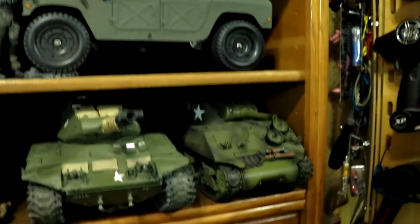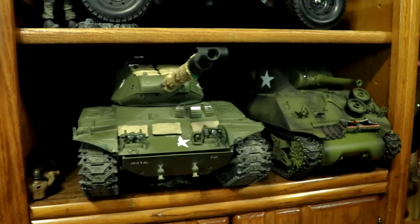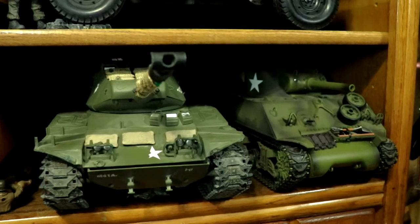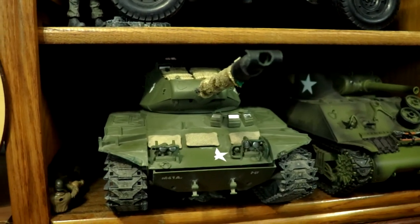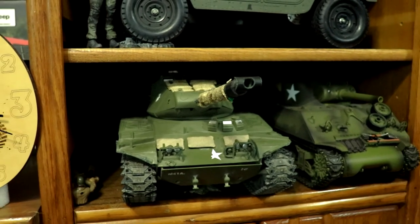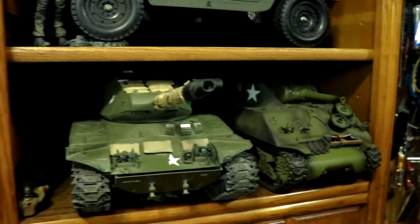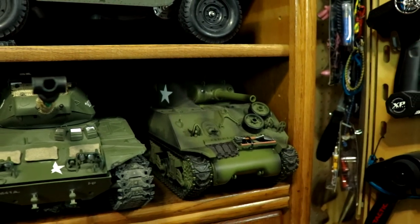All right, down here I got a couple of my Heng Long RC battle tanks. These are 1/16 scale ones. This one right here is the Bulldog Walker tank. This is actually my first World War II tank, and it's an awesome tank. I don't really use it that much. And then I have the Sherman tank there as well, 16th scale.